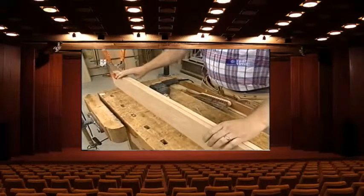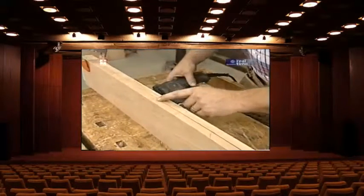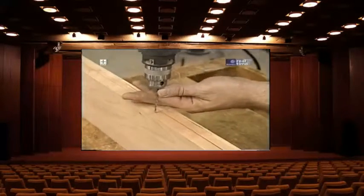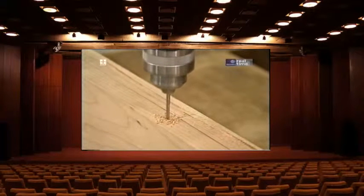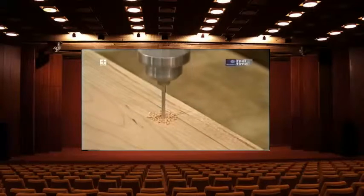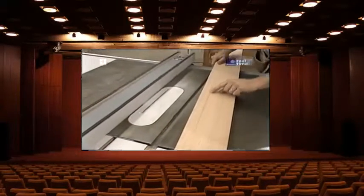Now here are the two side rails clamped together, and I've laid out the spinners. The first thing that I'm going to do is drill a hole for the pivot point. The next thing to do is to cut along the bottom of the spinner.